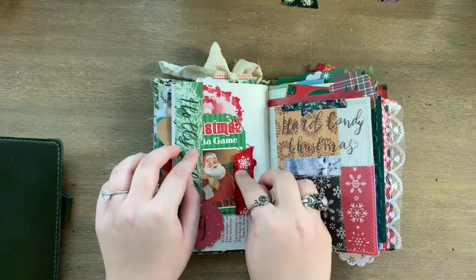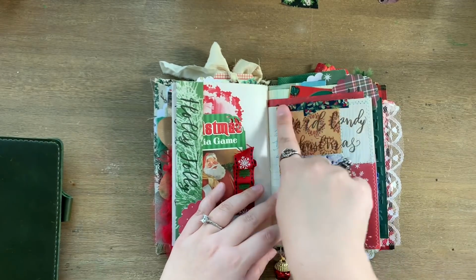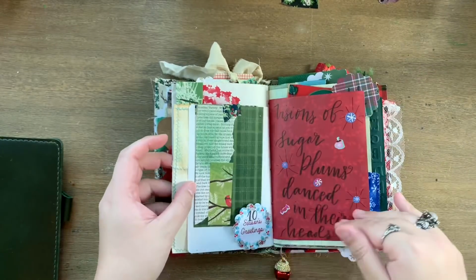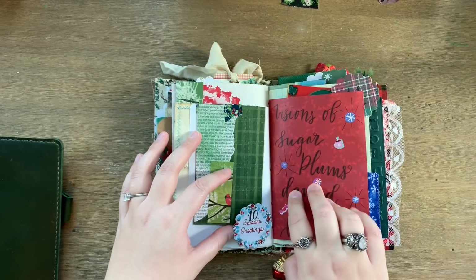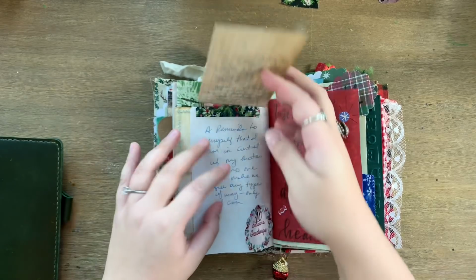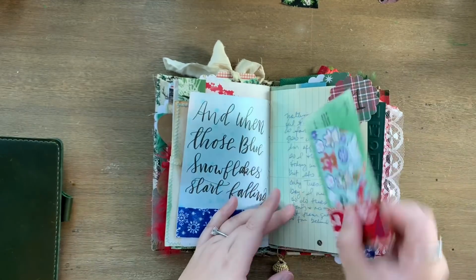This was part of my ephemera video. And then here I have a little Franken tag, and it's Hard Candy Christmas is what I hand lettered there. And then underneath that is my journaling. Day 10, this is a quote from The Night Before Christmas. And then in here, I did my journaling underneath. So this is part of that ephemera too that I made. And in the back, I have my stickers.